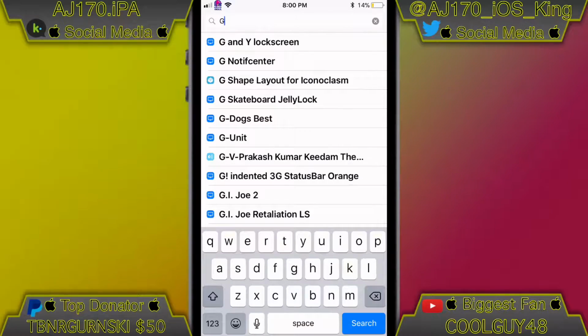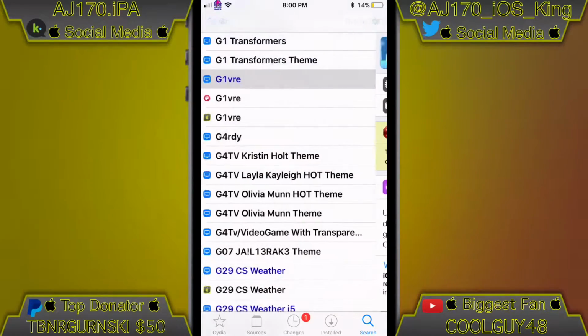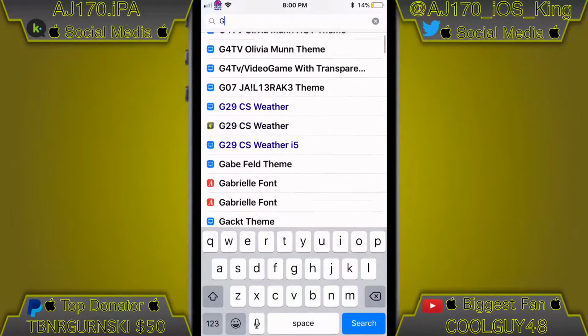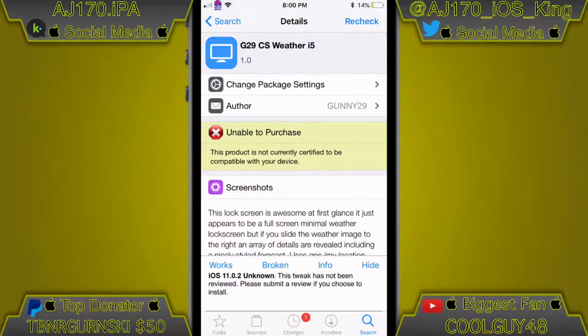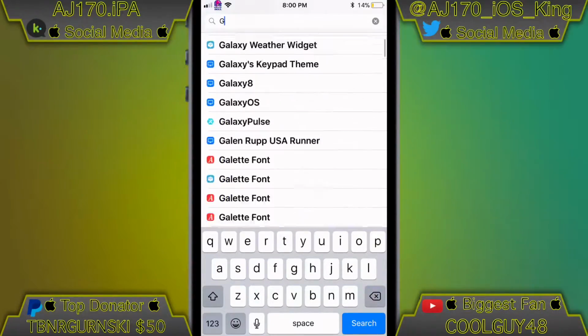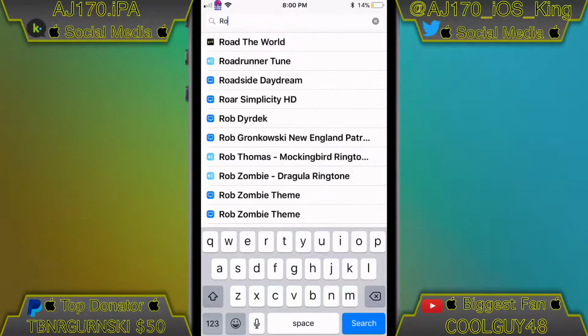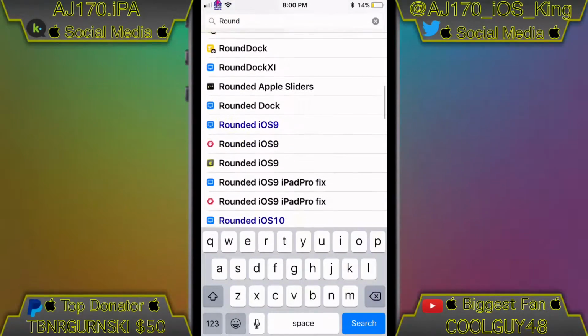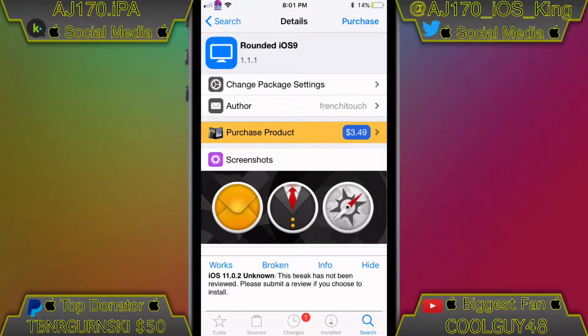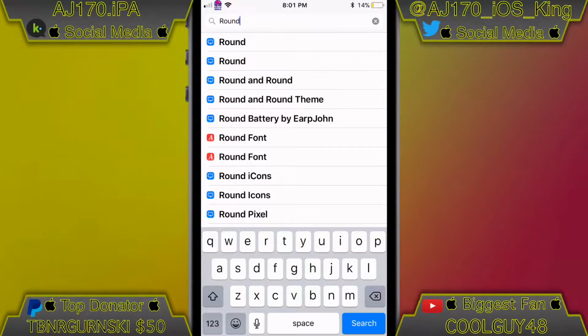I did forget to show that, but as all of you guys know, you can easily fake the information saying that you're on iOS 11. So you guys are just going to have to trust me on this one. But yeah, if I keep scrolling through, the outdated packages still say unable to purchase due to them simply being outdated. If I go ahead and type in round and go to this thing right here, as you can see, I can actually purchase it. So I just wanted to prove to you guys that I can do that.